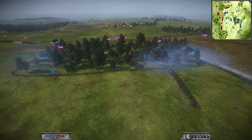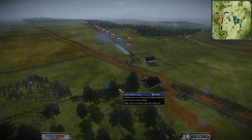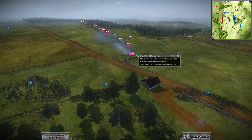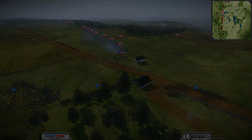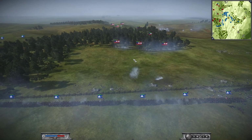And it looks like they're going to withdraw, so I'm going to go ahead and fast forward to the next point of contact. Alrighty guys, so we're back and we're forming up along a fence here. But now they're going to start to pull back again, so we're going to fast forward again. Alright guys, and we're back, and there's about 18 minutes left.